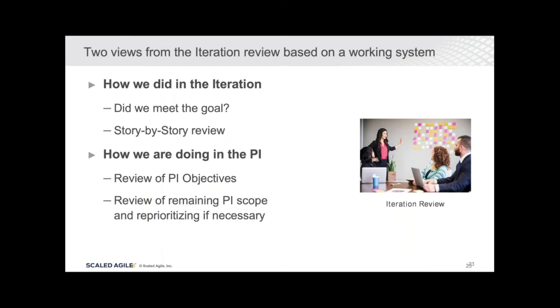And then, of course, at the end, we want to look at the iteration. How did we do on the iteration goals? Did we actually meet them? Doing maybe a story by story review. And how we're doing towards our higher level goals, about the PI, how we're doing on the objectives, are we progressing towards that? Are we actually missing part of the plan?